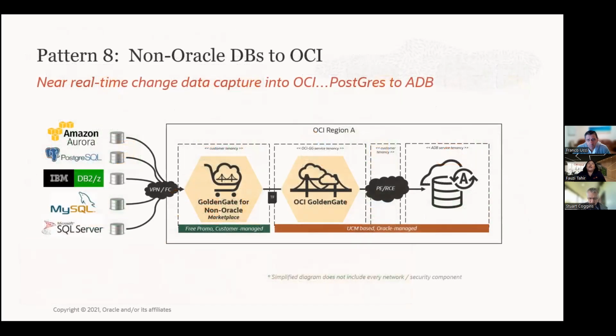So if we look at what specifically pattern 8 is about, it's about doing that near real-time change data capture into OCI. In this instance, what we're going to see is PostgreSQL to an autonomous data warehouse. Now, the key thing is that if you look at the marketplace image for PostgreSQL, there's a free promo at the moment. The only thing is that, as Stuart's mentioned, it is customer managed.